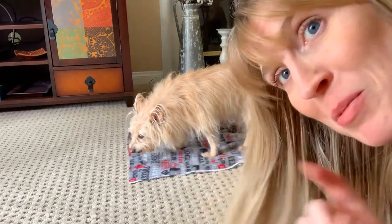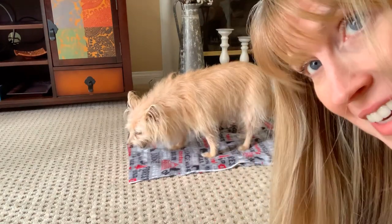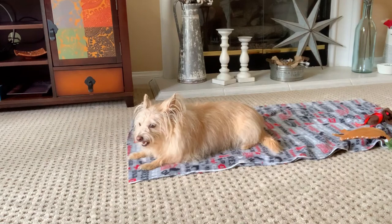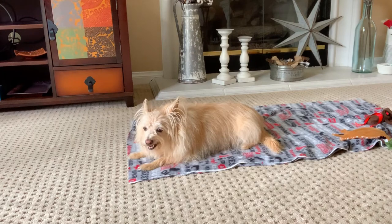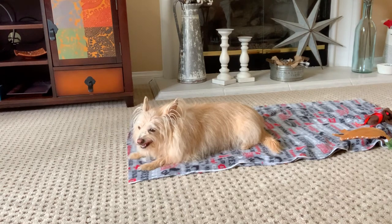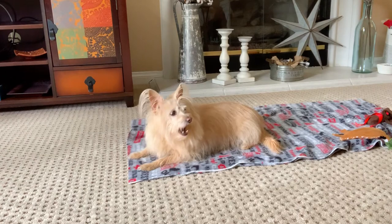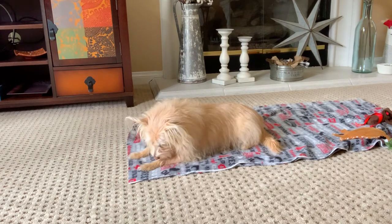I was getting a little worried. She was only chewing on one side, but she just moved it to the other side, so both sides of her teeth are getting a little bit of cleaning action. Is it good, monkey? Yay! She finally chewed on something. I am so stinking happy.